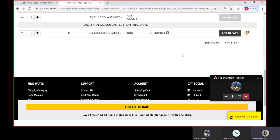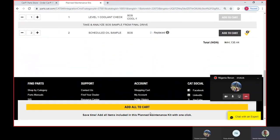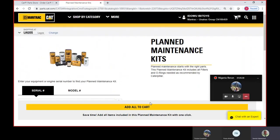So we can add to cart at a glance. Once we click this, everything is added, and once you add to cart, it goes straight into our shopping cart. I would also like to mention that whenever we are doing registration, we can also set up hierarchy for approvers and ordering. Maybe the manager, the supervisor, the engineers, we can set hierarchy up.